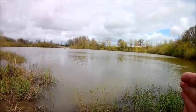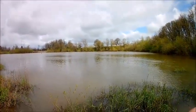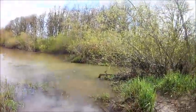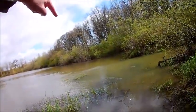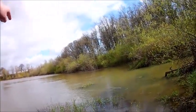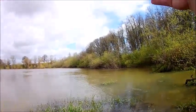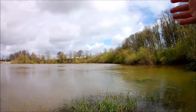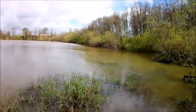So they're going to find a current, either a creek bed or an underwater current in a lake or a pond. So this spot right here has a creek that flows in to feed the lake. And there's a seam, I don't know if you guys can see that, but there's a seam on top of the water where the current of the creek mixes with the stationary water of the lake, and that seam right there is where the trout like to sit.